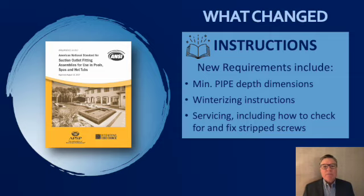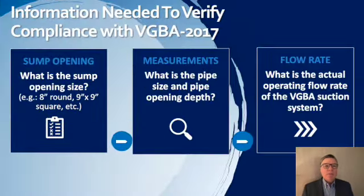So there's been a fair amount of detail that I've given you here already, but now I want to kind of focus on the process of compliance or how we verify this. So these are the high-level key things you need. What is the sump opening size? In other words, is it an 8-inch, a 9-inch, an 18 by 18? What are we dealing with is step one, right?